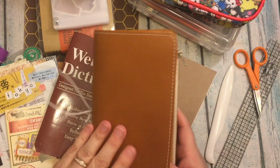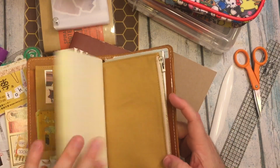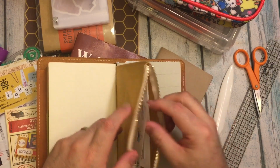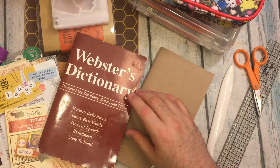But so we have this, and I do have some photos in here. I don't know which direction we're going to go. I do have some stencils and other ephemera in the zipper pouch, the proof zipper pouch. Let's see. Why don't I show you all the different things we have?